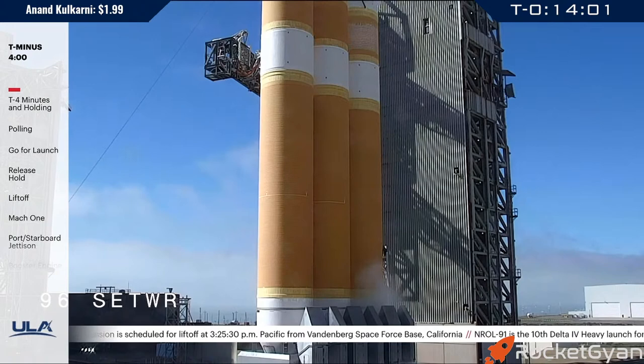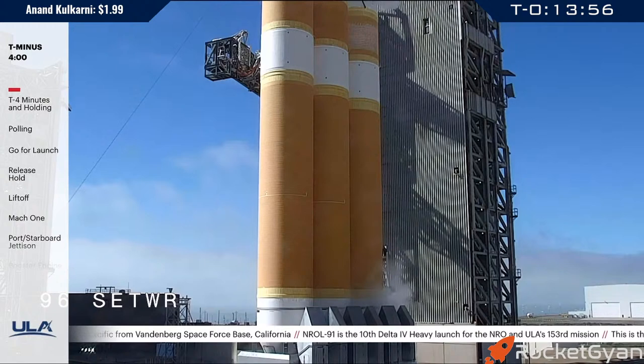ULA successfully launched Sibbers GO-6 for the Space Force. Let's take a look at the highlights from that mission.